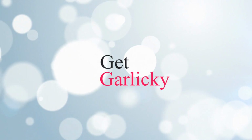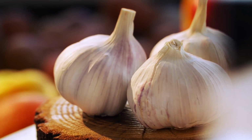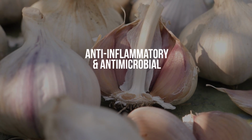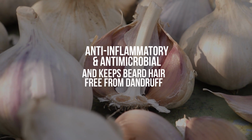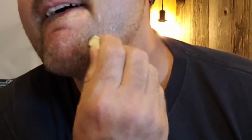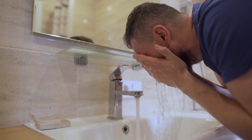Number 6. Get garlicky. Let's end with a natural method of beard growth that may not be for everyone: garlic. This pungent veggie is anti-inflammatory and antimicrobial, and keeps beard hair free from dandruff. The more normal way to use garlic would be to eat it, but you can also rub garlic in the balding areas of your beard 2 to 3 times a day. Unsurprisingly, it might make your beard take on a funky odor, so make sure you wash it off with a good beard shampoo.